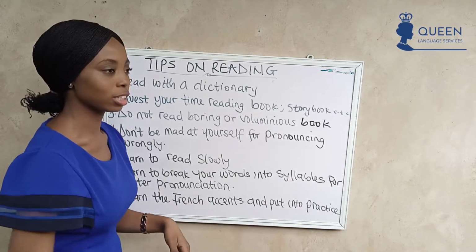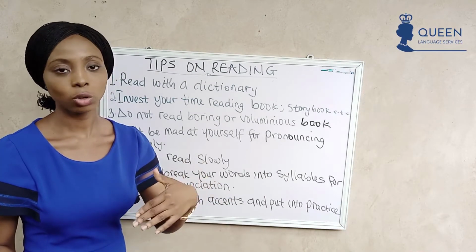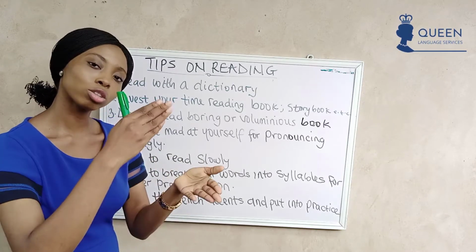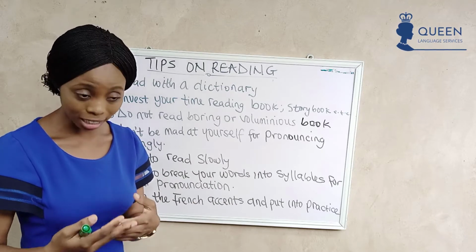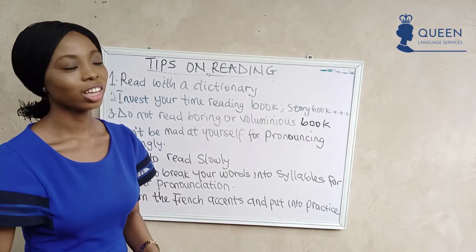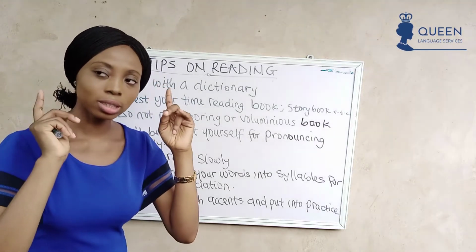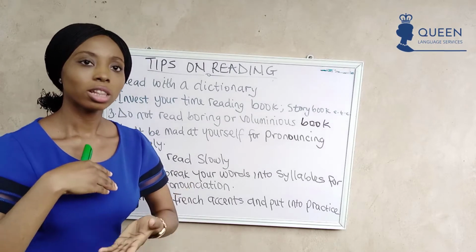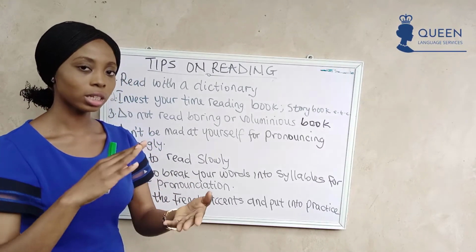They just try to read whatever they see in such a way that it's so fast. You want to read fast because you feel you should help yourself with an accent. Quite alright, it is good to help yourself with an accent, but when you are just starting, you take it slowly. It's when you get used to it that naturally you will be fast at it. So don't always make it a priority to take everything at a rush. Take it gradually. Read gradually.